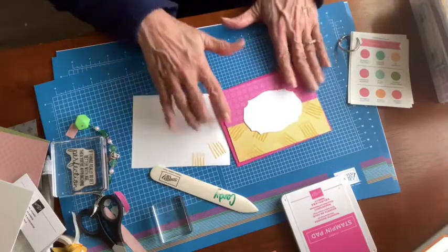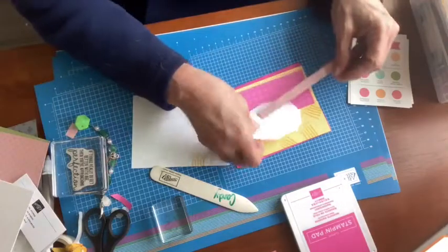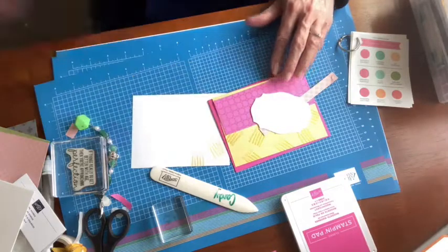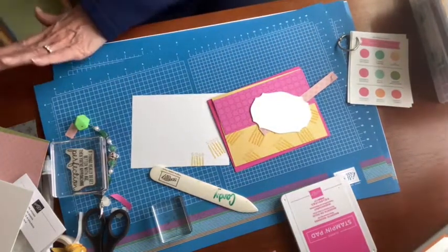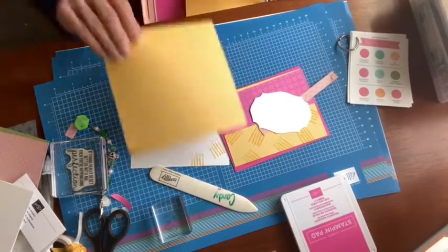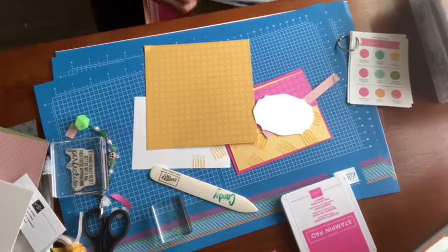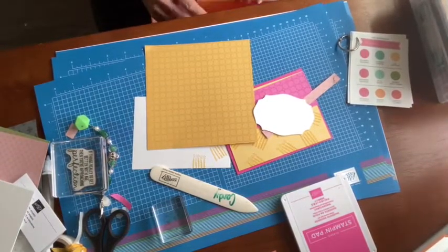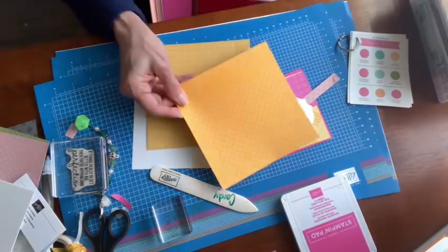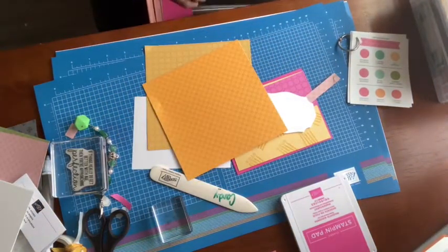So what I need is a little contrasting piece of designer paper. Now I could go back with the pink again. I could go with a pale pink. I could also bring in more of the So Saffron, or I could go with a brighter version of So Saffron, which would be this, Coastal Cabana. Let's see what the So Saffron looks like with it. I'm just kind of riffling through. Ooh, there's Mango Melody. These are fun to play with, folks.